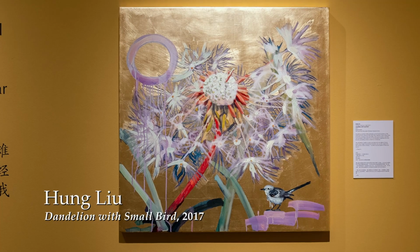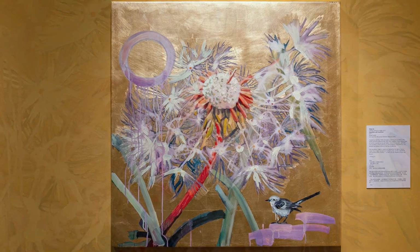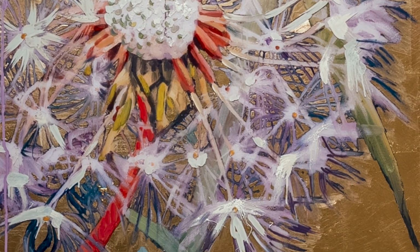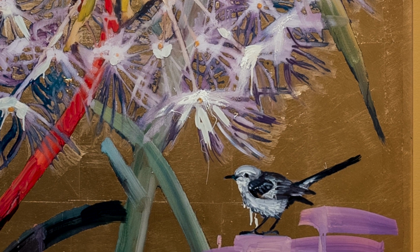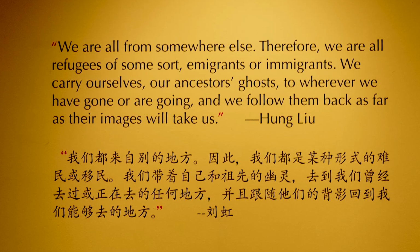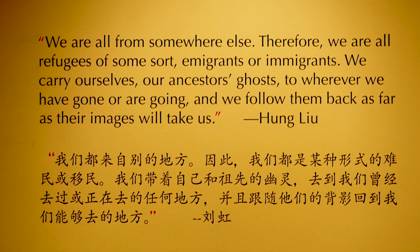I leave you with a painting of a dandelion seed pod. These flowers are found all over the world. Their seeds are carried by the wind, and where they land, they take root and thrive, just like many immigrants have done here. For the artist, the dandelion represents her own tenacity and ability to thrive in the face of adversity.